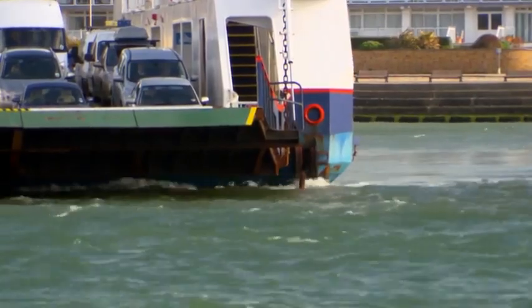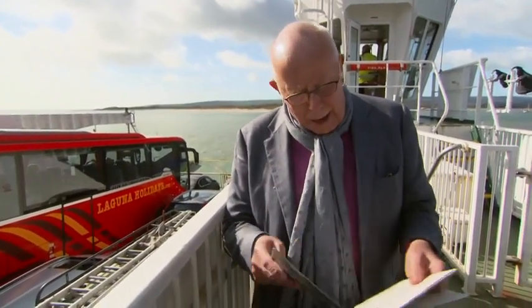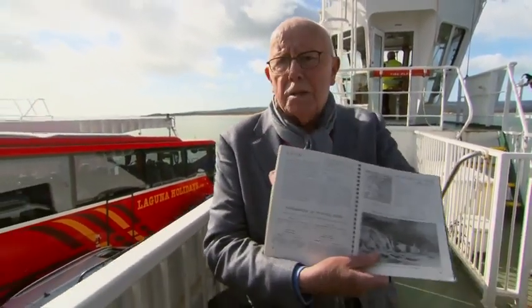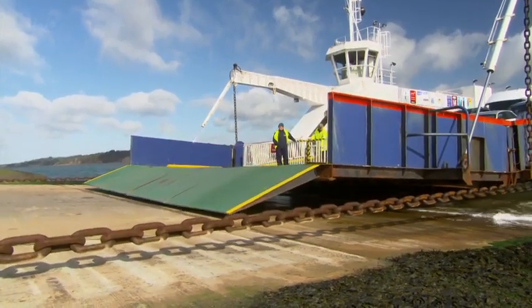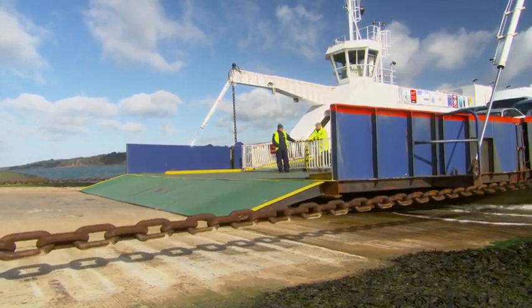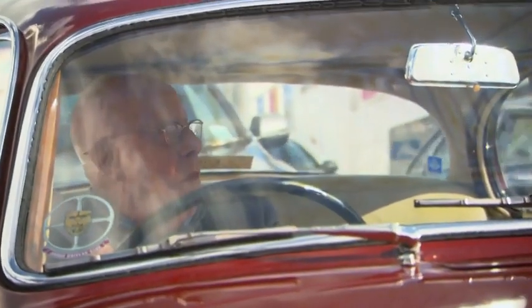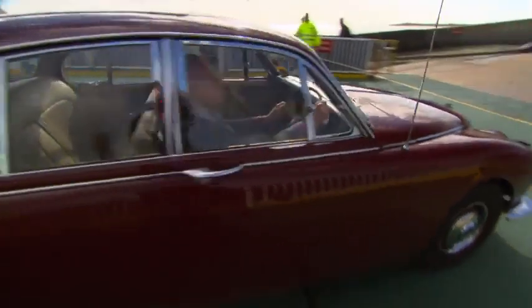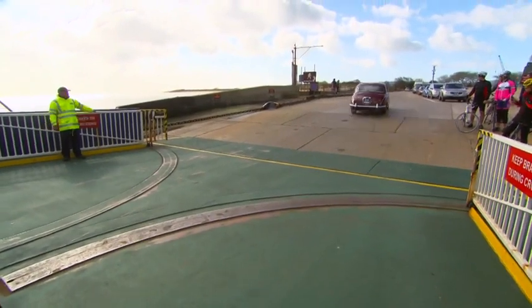The first guide to Dorset was written in 1936. The car ferry was already in existence at that time, and he even puts in a handy little timetable at the back. It used to run twice an hour. Now it runs 3 times an hour. Considering there are so many more cars on the road, that's not such a big change. Well, that was the quickest ferry I've ever been on.